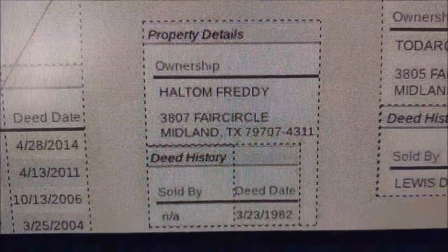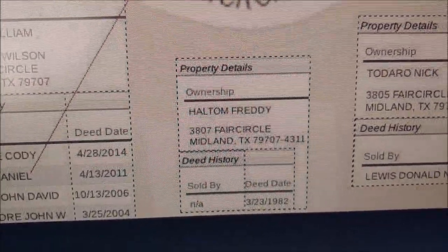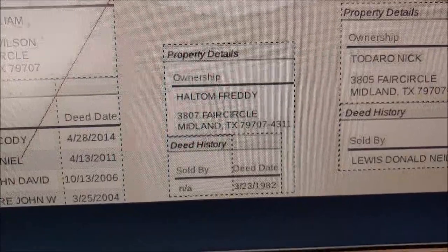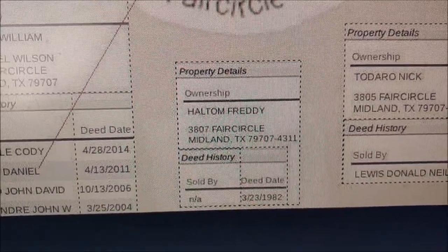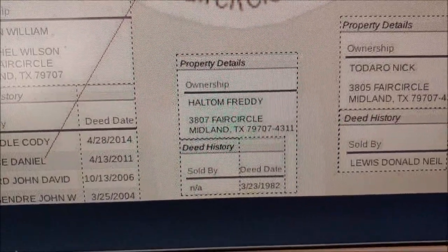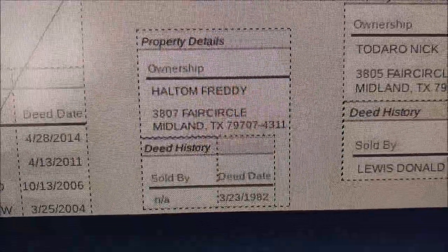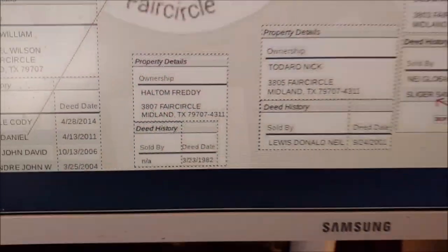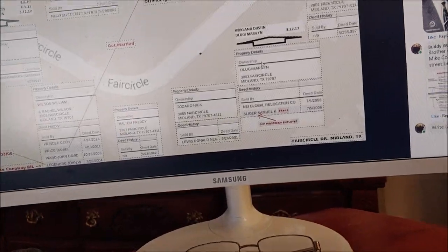Freddie Haltom here, he's a gun instructor, for gun safety. And I was shot with a special bullet, right? I was shot with a Glaser safety slug from a .45, a plastic tip pellet-filled bullet, to make it look like I'd shot myself. I bet he would know something about it because he's a gun expert. That's one thing there. And then what else is on there?